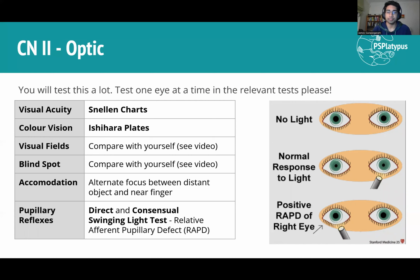First of all, actually, I should clarify. Make sure in the bits of this where you test one eye, so pretty much anything between color vision and pupillary reflexes, all of those three in the middle, you want to really be assessing one eye at a time. So that means you get them to cover the other eye. Like you don't just keep both eyes open and then just look at the one eye.